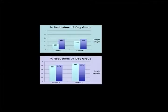And then in the 31-day results, you see that there was even greater reduction of length and weight of the fibrin sheaths compared to the test catheter. These were not statistically significantly different, but from the perspective of as much as a 90 and 89% in length and weight reduction, to me, that is highly clinically significant.